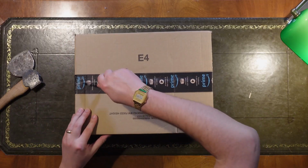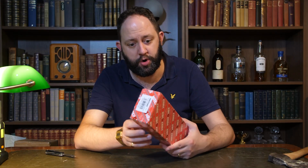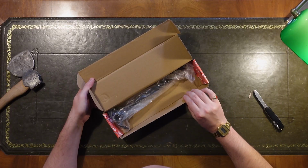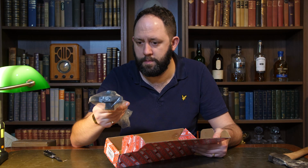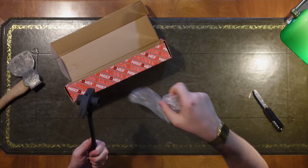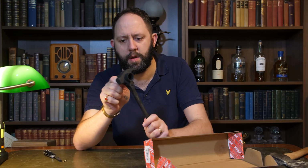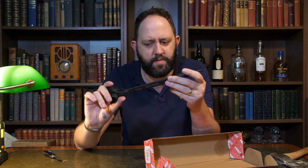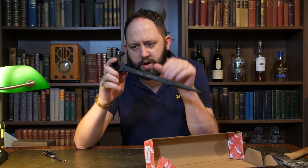So the next thing. This has the word Maxpower on it. Still don't want. I'm a bit worried to open this one actually. What the f is that? Oh, it's like some bizarre multi-tool. Well, I kind of appreciate that. It's got a spike on it. It's got a hammer on it.